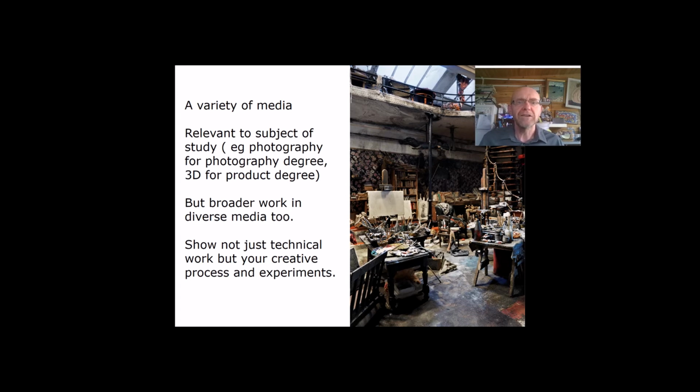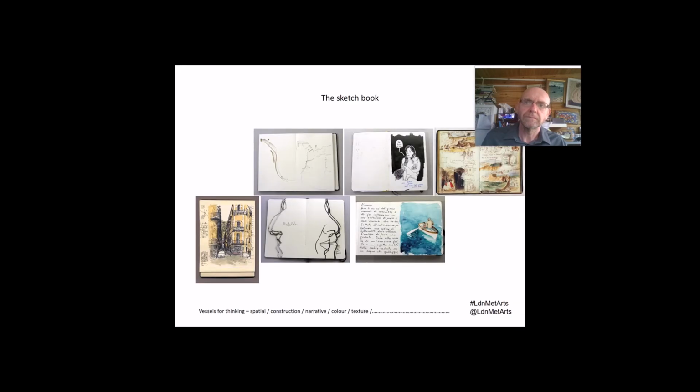And it's not just technical work we want to see, but your creative process and experiments, even where you went wrong. So a portfolio can always begin with drawing. In fact, art, architecture, design, all creativity begins in a way with drawing, sketches. So we want to see your sketchbooks as well as your finished work, finished paintings or sculptures or whatever. We want to see how you jotted down your ideas. The sketchbook is a kind of portal, a bridge between the real world, immediately experienced, and your creative practice. So how you jotted those ideas down when you were out and about, when you were sitting in your room or whatever. So lots of drawing is important.